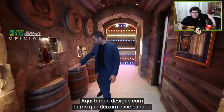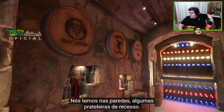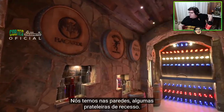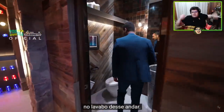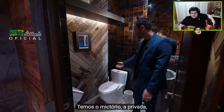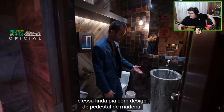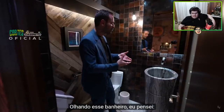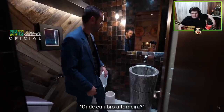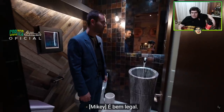We have these built-in barrel designs to make this space feel a little bit more rustic. We have them on the walls as well, some recess and shelving. And this door right here opens up to a powder room for this level. We have another urinal, toilet set up, reclaimed wood on this side, tile back wall, and this gorgeous stone pedestal sink design. Now, as I was looking at this bathroom, I was like, where's the handle for the faucet? Turns out, you just touch, and there you go. It's pretty cool. Super nice, right?